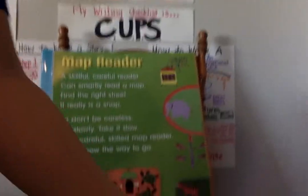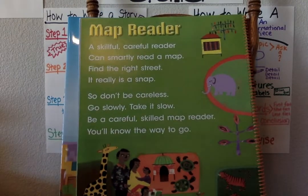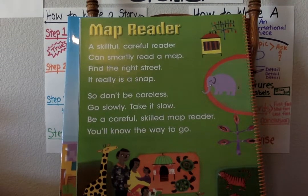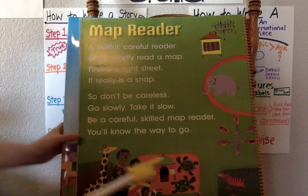So, I'm going to bring you, oh no, forgot my chair. Okay, here we go. Remember we listen first? It's to the tune of Eensy Weensy Spider. I must have heard about my spider incident yesterday. Here we go. Listen first. Listen to this song. It is called Map Reader. Follow along.